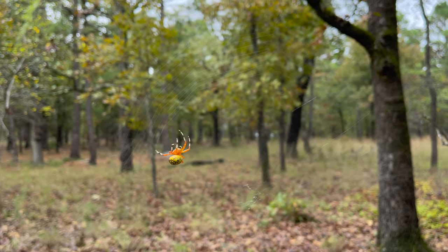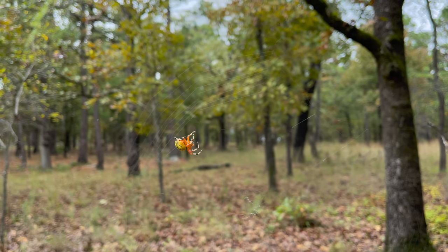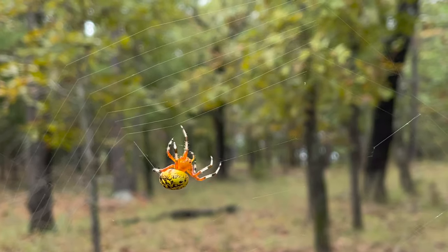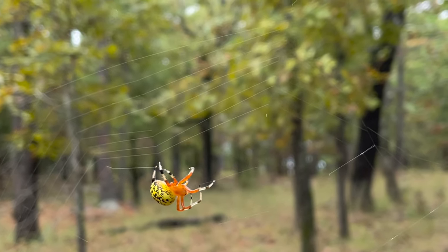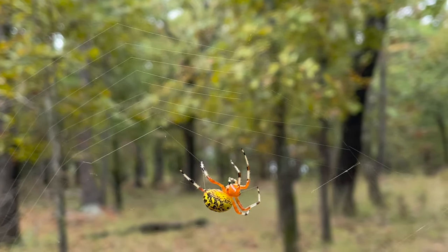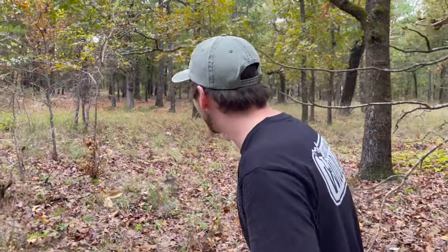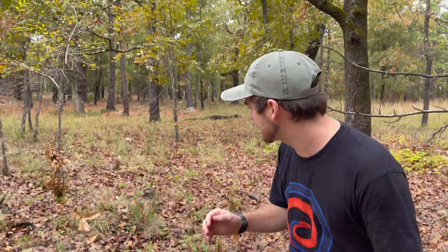Now, an orb weaver spider's web can be very large, sometimes reaching 1, 2, 3 feet in diameter. So spotting one shouldn't be too difficult. Okay, I think I just spotted exactly what I wanted to find. Oh, she's building her web right now. I want to be careful as to not get into it.